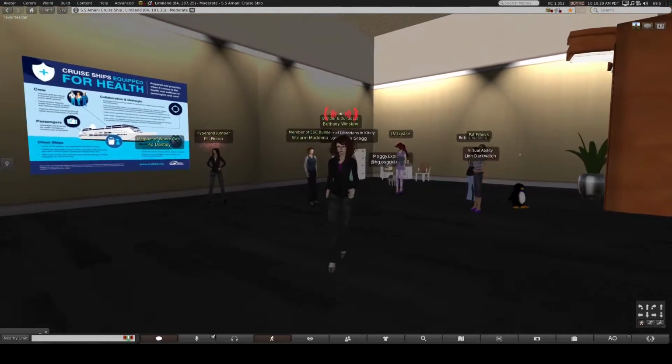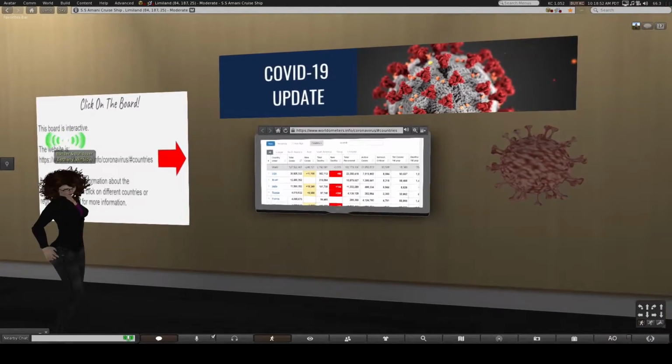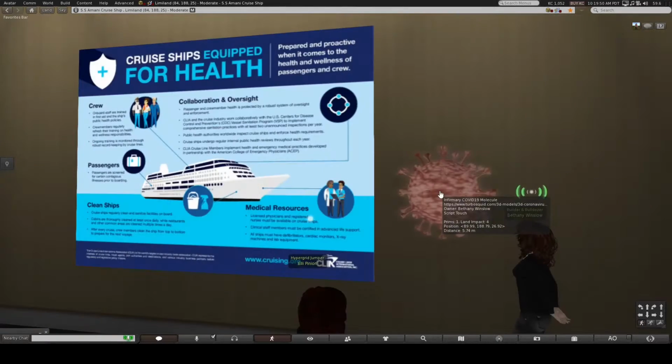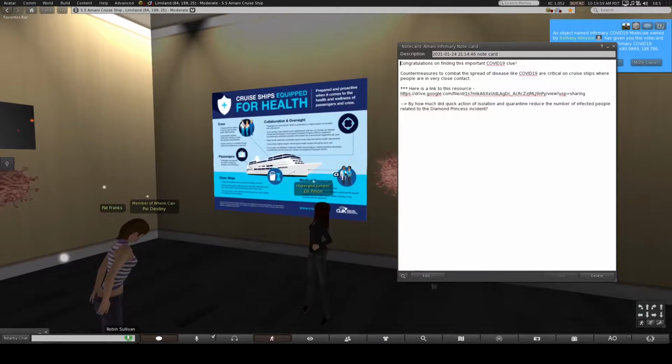I just wanted to show you a very cool interactive. The COVID model over next to the poster has a research article. It tells you congratulations for finding this clue. Should we meet at the pool?